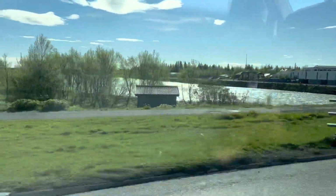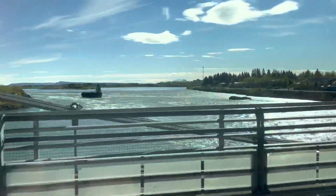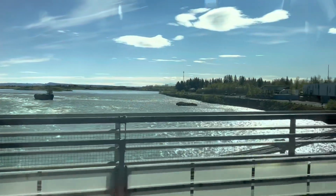So there was a lot of devastation, a lot of erosion, and so nowadays just about 1% of the territory is covered in some kind of vegetation.